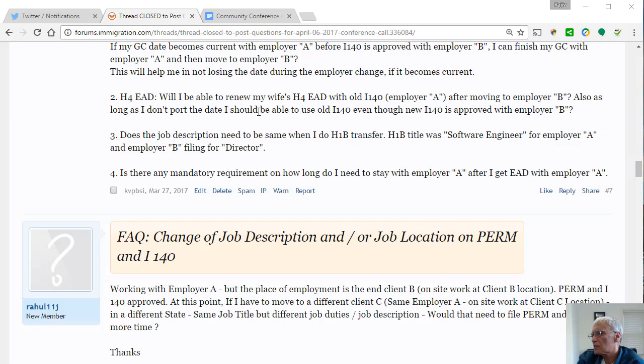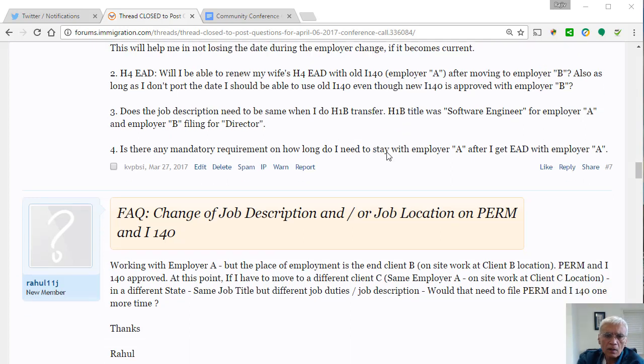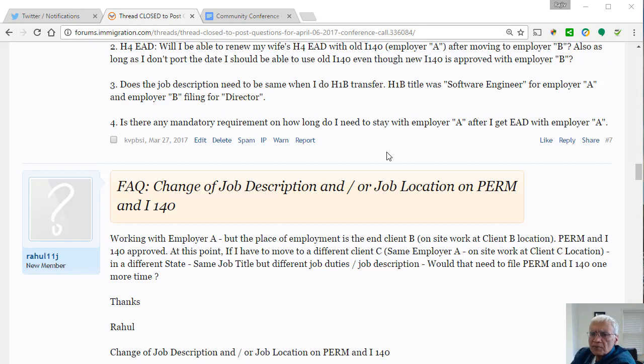And we have a very lengthy discussion again in the frequently asked questions about how long should I stay with an employer after my green card is approved. So review the frequently asked questions. I think it's a blog entry also. I also discussed how you can renew the H4 EAD as long as you have one I-140 approved. You can, and it doesn't matter which employer, you can get the H4 EAD approved as well as extended. For H1B transfer, does the job description have to be the same? No, not at all. And the rest of the questions I've already addressed.